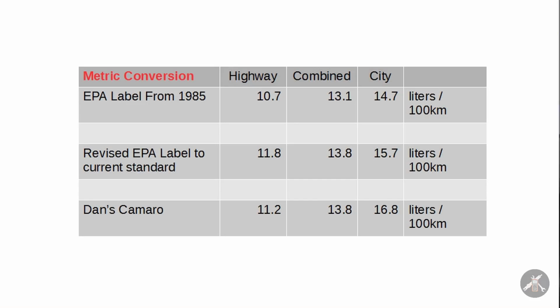The original 1985 numbers were probably optimistic. The revised label is right in the ballpark of where this car is running. And they're probably pretty close to honest numbers as to what would be achieved. So if I show that in a metric label, just for the sake of my foreign followers, you can see the highway number is about 11.2 liters per 100 kilometers, and the city is 16.8. And I've shown what the labels would look like, for a reference point.